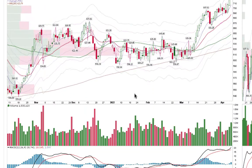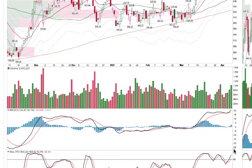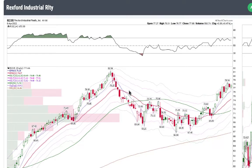RSI is showing muscle. Volume indicates institutions have been picking up shares, and MACD is above its signal line along with stochastic rising. Real estate stocks, Rexford Industrial Realty, looking for a follow-through here as well.